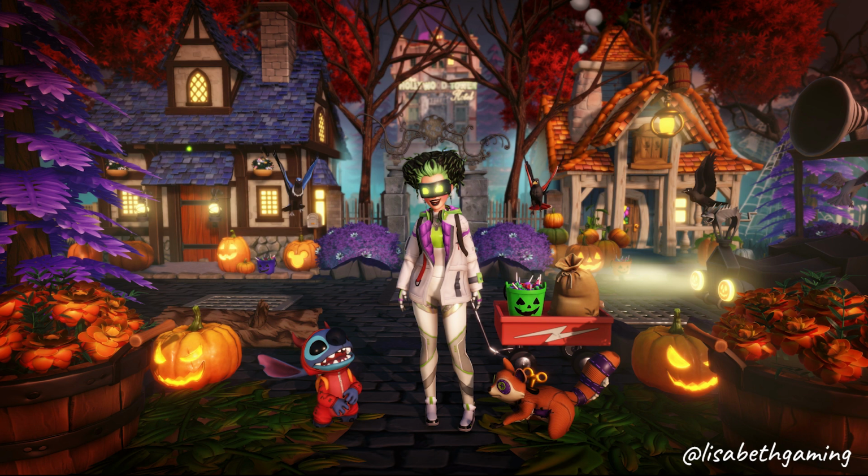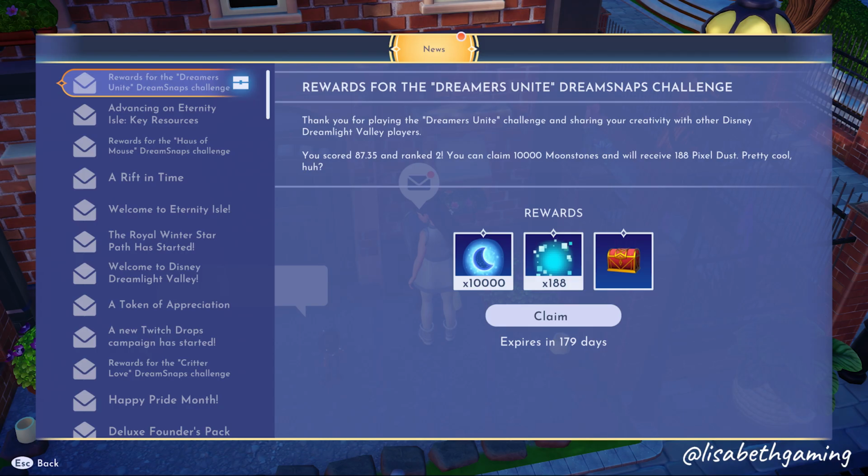I had so much fun with it, and I love all the colors like the purples and orange that really pop out. I also love the little pops of green on my outfit and the candy bucket that's up front. And I am so happy that others love this too, and it got me such a high rank.